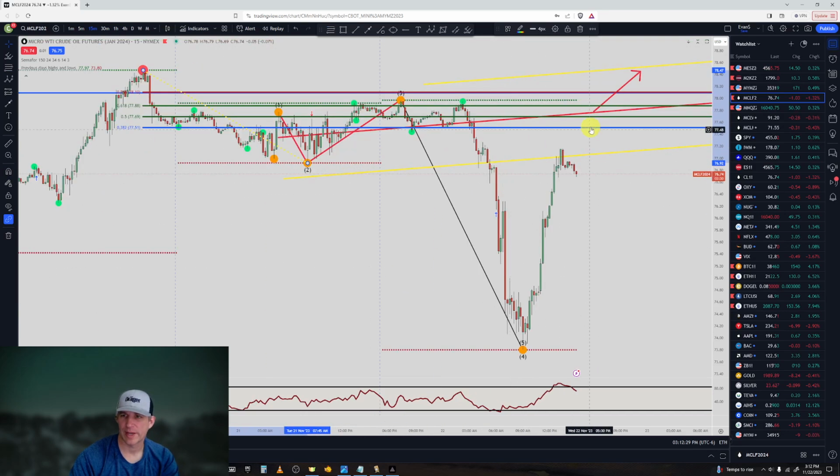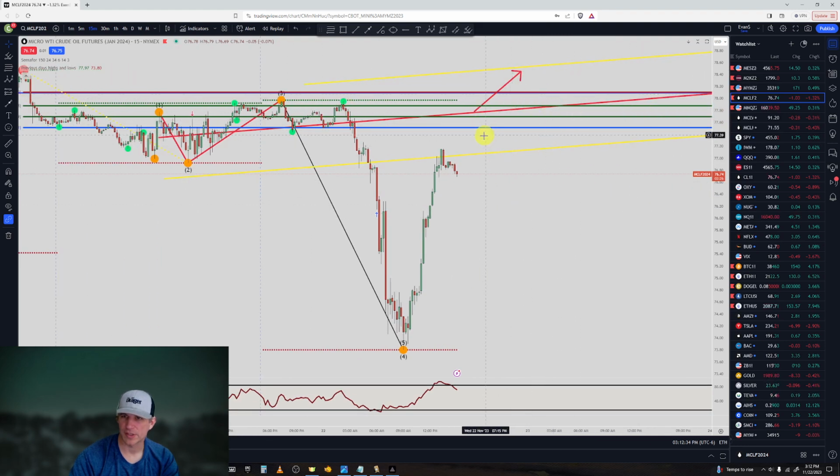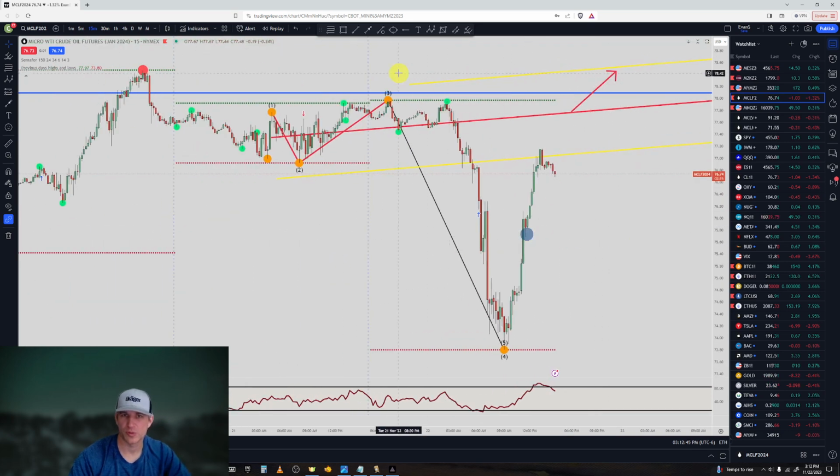So basically what's going to happen when price does close above it, there will be some movement around here. It's not just going to go straight up. There will be some movement, and then eventually price will go up to that level, but there will be resistance up on this level right there. But that's what we're looking at for crude oil going into tomorrow.